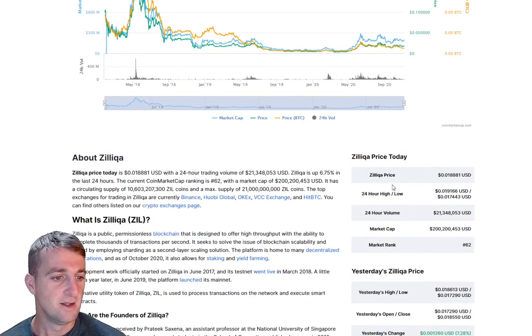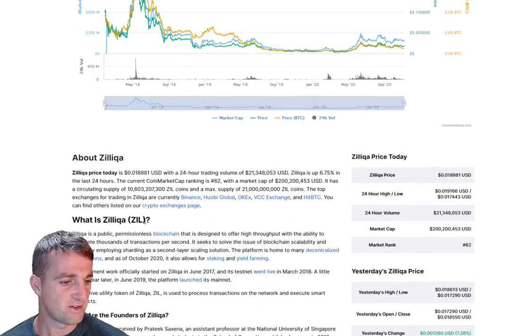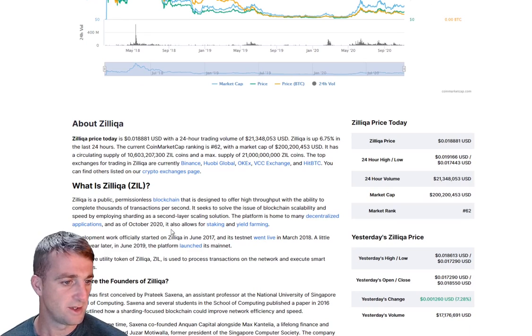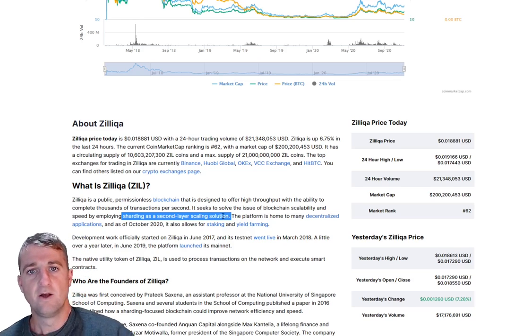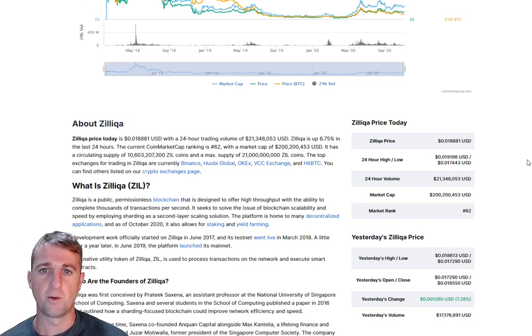We also have sharding, which is another great concept. Does it say on this launch somewhere down here? It will do somewhere. Yeah, sharding is a second layer protocol scaling solution. So sharding is also another word for compartmentalization. It breaks everything down and stores it into smaller areas. And that's what the blockchain needs.